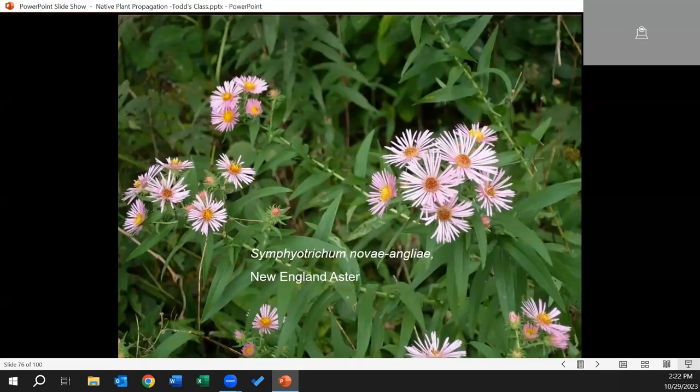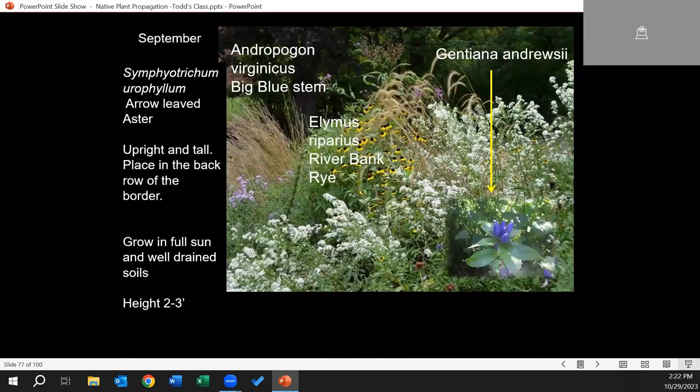New England aster comes in the pink form, not just in the nurseries. Know that if you look for pink New England aster, you should be able to find it. It's out there. You just have to take a longer time to go out and look and pick among all the purple ones. Our gentian and druzii has been persistent here, but deer do like them.